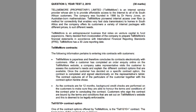So if we first have a look at the given information, it is about a company called TellMeMore Pty Limited, which is an internet service provider whose aim it is to provide affordable access to the internet to all South African customers. TellMeMore has a 30 June reporting date.